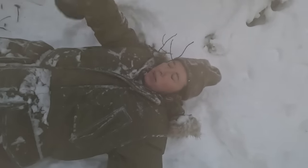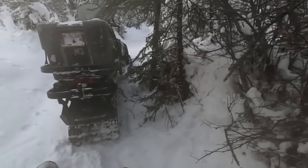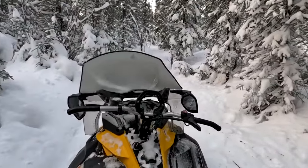Not that big of a deal. I just, that camera swings around. No, all that happened was my hand got stuck on the throttle a little. Oh look, I snapped it off. Oh dang it! What'd you do? It hit those trees.